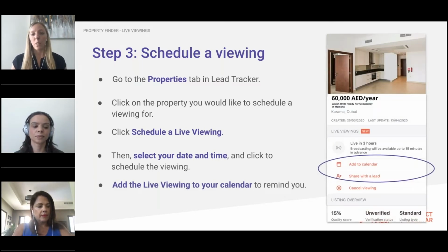And finally, when you've scheduled the viewing, you'll see that the property details screen will update. You've got a couple of options here. One that we really recommend everyone does is add this to their calendar. The reason we recommend that you do this is you'll get a reminder of when the viewing is about to start, or probably 10 to 15 minutes beforehand. So it helps you remain organized.